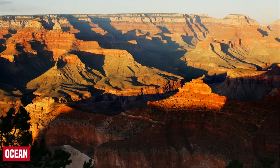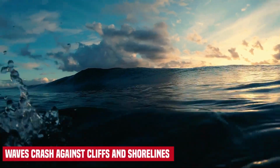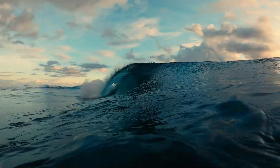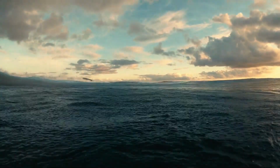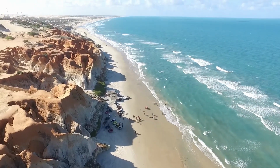And we can't forget the ocean. Coastal erosion is just as dramatic. Waves crash against cliffs and shorelines, breaking down rocks into smooth pebbles or forming towering sea stacks, those tall, lonely rock pillars that stand guard by the sea. Nature doesn't rush, but wow, does it get things done?